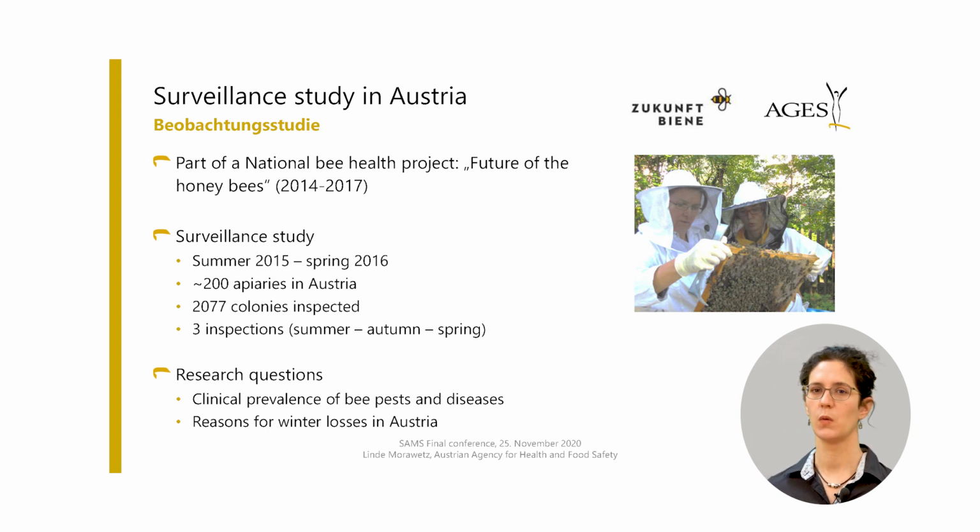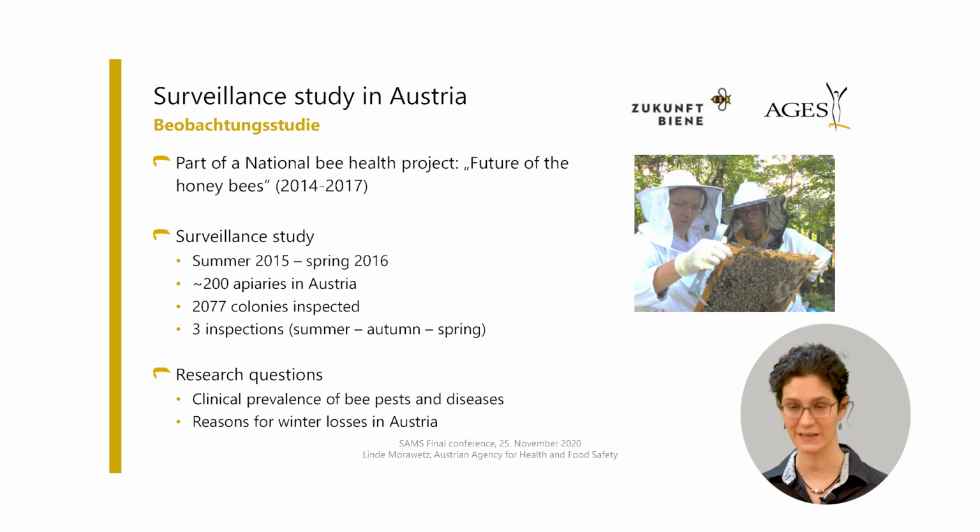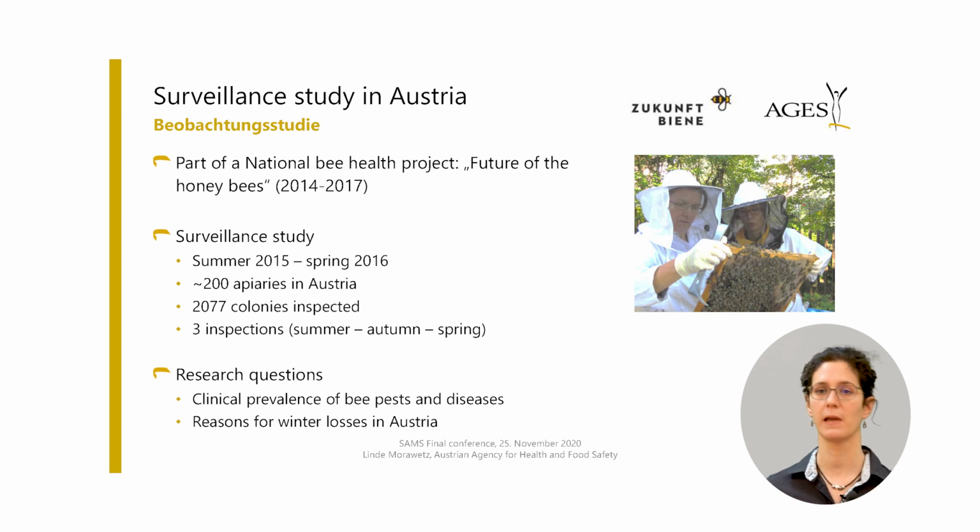You see, we chose the times of inspection in a way that we saw the condition of the colonies before winter, that means in summer and autumn, and after winter to see which colonies survived. The research questions of the study were the clinical prevalence of bee pests and diseases, data I will not show you today, and the reasons for winter losses in Austria.